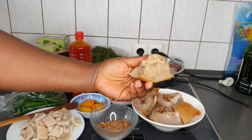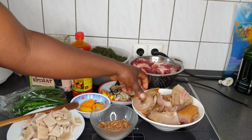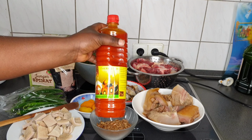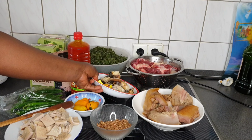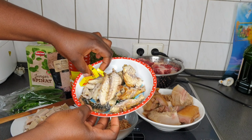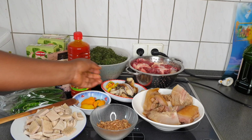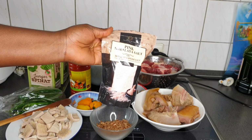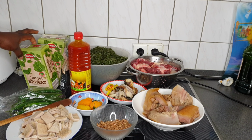You need some kanda or cow skin. This is extremely thick, guys. I could not get over this cow skin. You need your palm oil. You also need some smoked fish, and this I did by myself. You guys must have watched the video. If not, do well to check that out. And then you need maggi crevette and any other seasoning of your choice. Some salt, I'm using Himalaya salt.